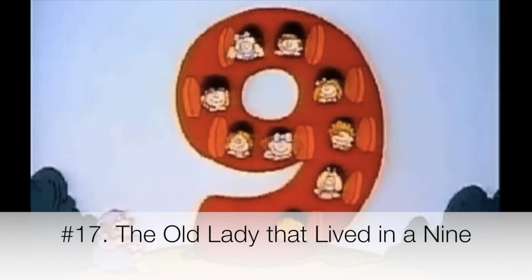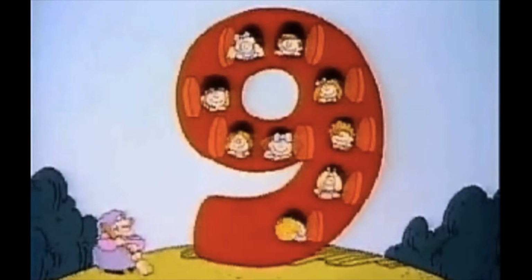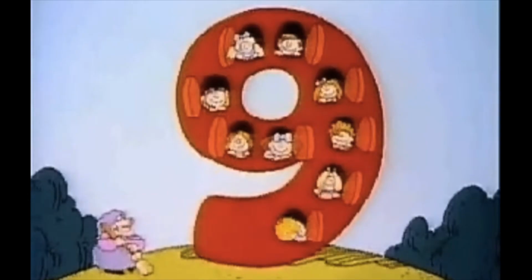Number 17, The Old Lady That Lived in a Nine. This title is self-explanatory. An old woman lives in the number 9. Don't question it. As you'd expect, she has 9 kids, 9 dogs, and 9 cats. But one day, she finds one more dog in her group. She then resorts to packing everything up and moving to the next number. You know, that's kind of extreme thinking when you think about it.